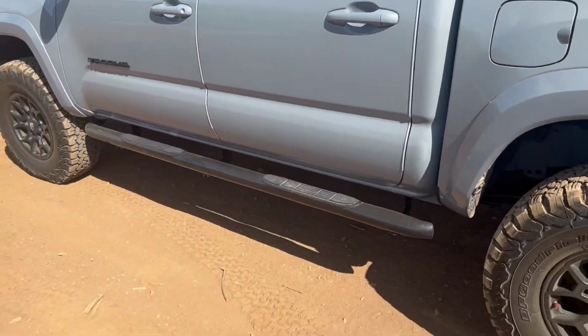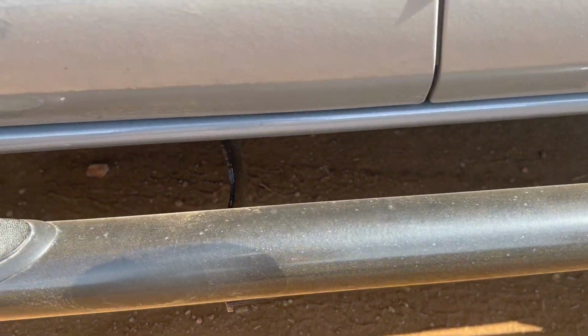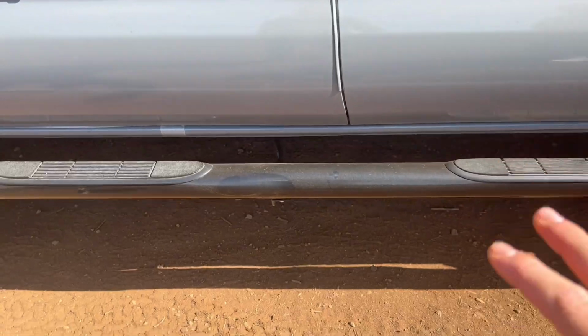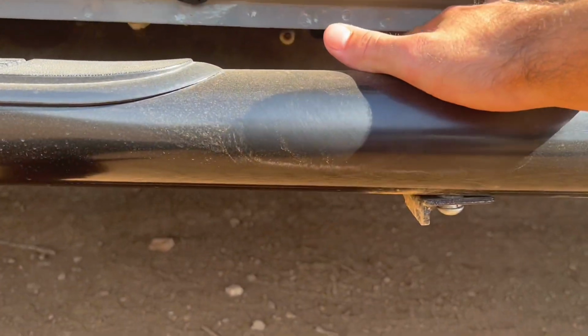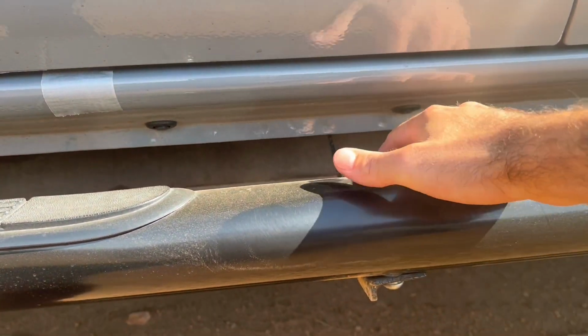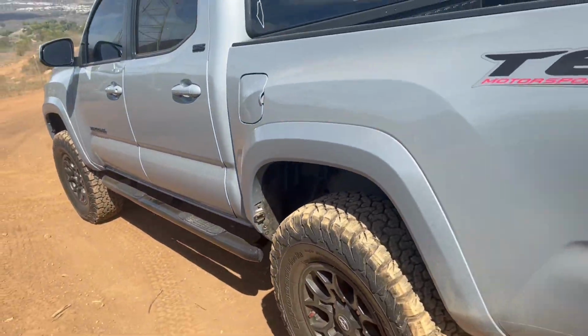As expected, I did bend my sidestep. You guys can see right there, it's bent. Obviously, this little sidestep isn't meant for off-roading, and that could be a costly mistake, especially if it bends the frame right up here. But this thing is kind of cheap, and it only bent this little thing. Let's go see the other side, what happened.